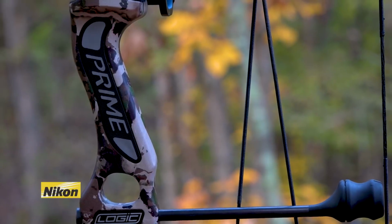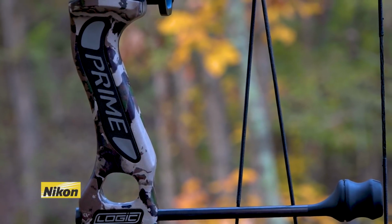I've got hunter's orange on because today's Missouri's youth season, but we've got the prime with us, looking to punch a tag, whether it be a doe or mature buck.